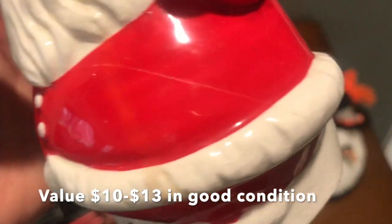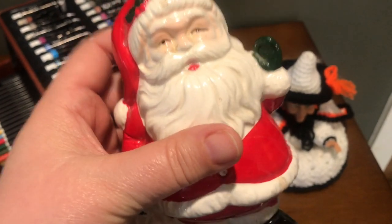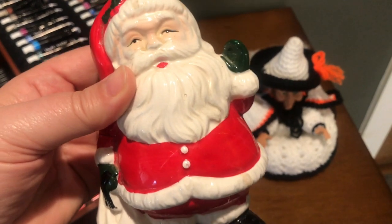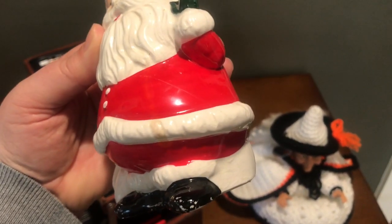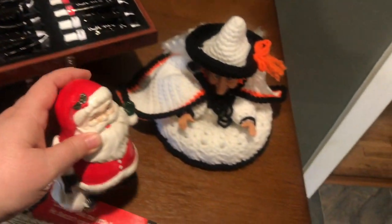Runs over his whole body, so for $1, he's a cute little made in Japan bank. And I will sell him as is, probably in the shop and probably for just a couple of dollars. Somebody will like to display him on a shelf because you can't see the damage until you really look for it. So he'll make a nice little shelf piece.